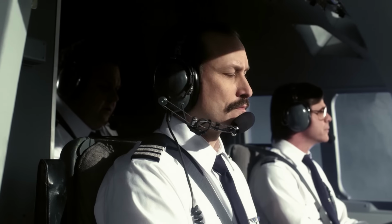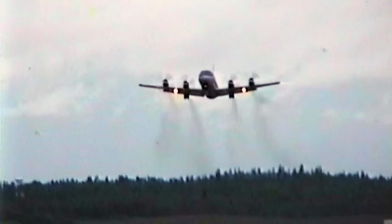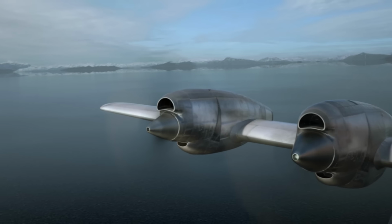Generally, we flew that route once a week. On this particular day, we were scheduled for 5 hours of flying time. Gear up. They're flying a Lockheed L-188 Electra, powered by 4 turboprop engines.